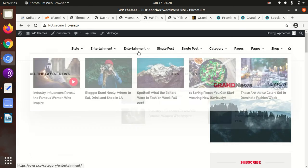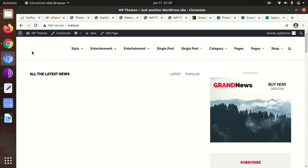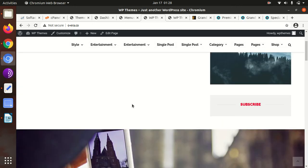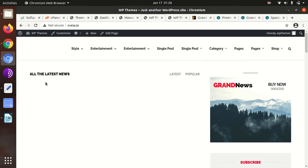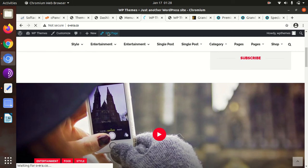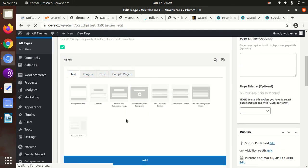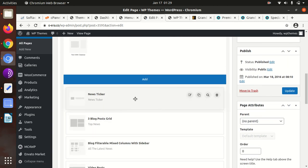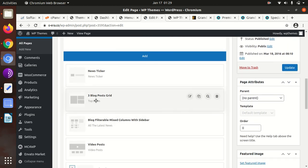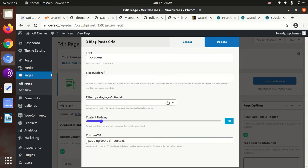And now as we have selected the menu, the menu is here, and definitely we need to put our own logo. The latest news sticker and box can be handled by editing this page. And these are the options available. So news sticker is here, 3 blog post grid. We can check how it is working and why it is not showing up.